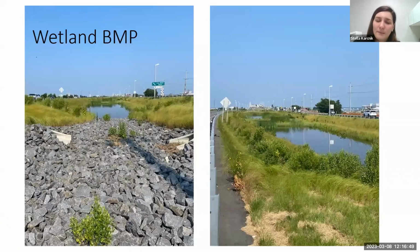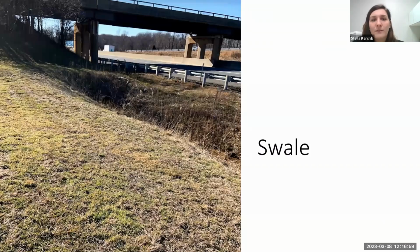And this is a wetland BMP. These aren't very common. I would say detention basin is probably the most standard thing, but you could have anything. I'm just trying to show you some pictures of different things. Swales. Sorry, this picture is kind of horrible, and this is a very not well kept one. You see how it's graded, but it's not as big as a basin.